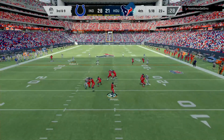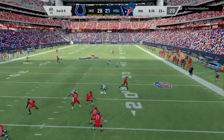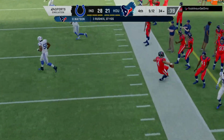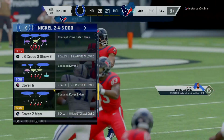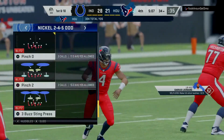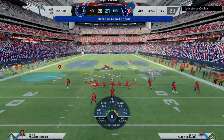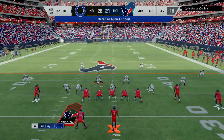Out of the gun, Watson. Eluding the pressure right. He can run for it, and he will. And he'll get this up to the 34-yard line. Nowhere to go downfield, but he's able to get out of bounds and stop the clock here with a first down. The drive continues as they search for a tying touchdown.